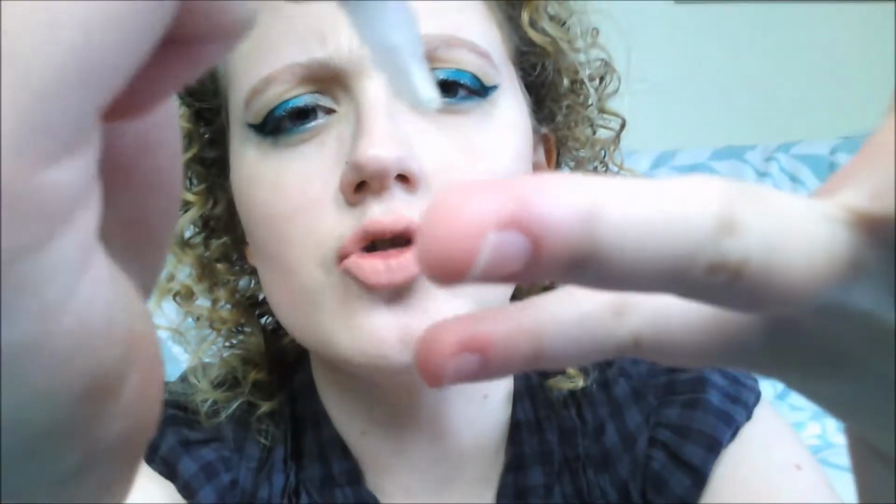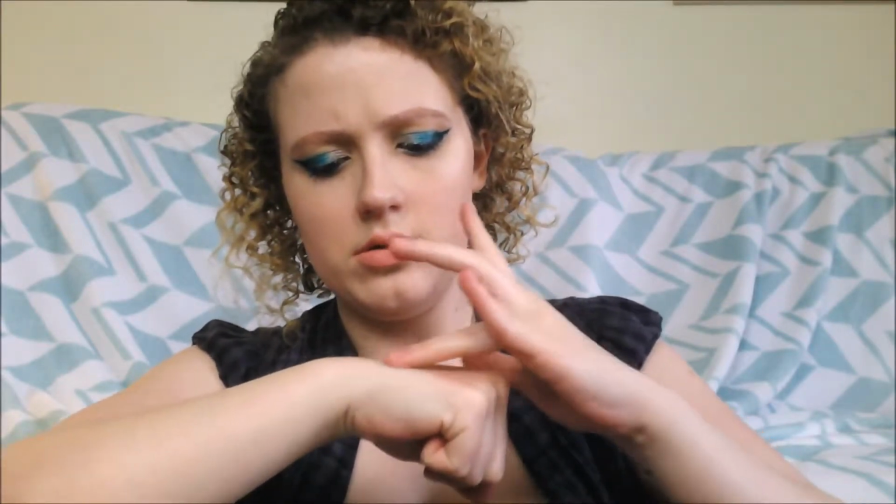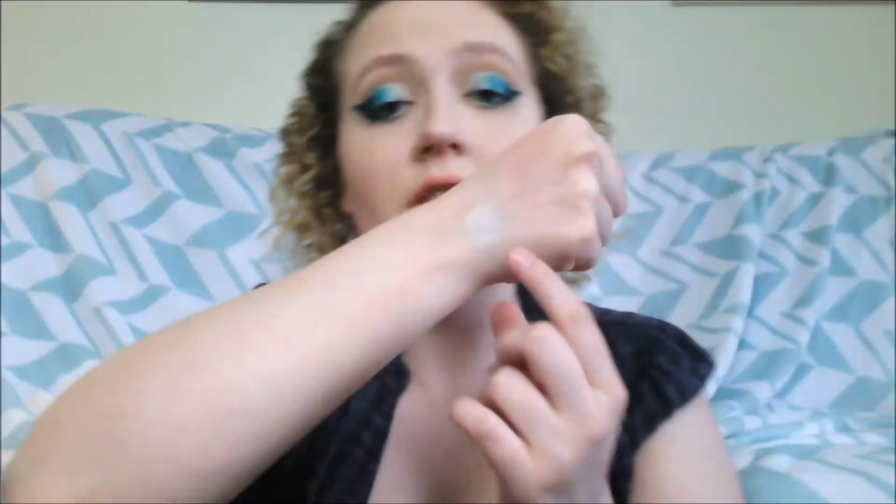And you only need a little drop. I have that much to make... Can you see that? I hope you can see that. I don't have my glasses on, so I'm not seeing what you're seeing. But this is a pretty blinding little highlight here. And you can blend it out a little more. And you can use it as a base for a powder highlight if you want to. There's just so many things you can do with this little guy.